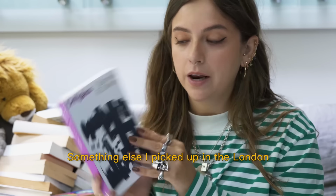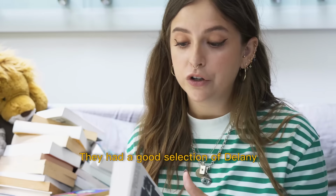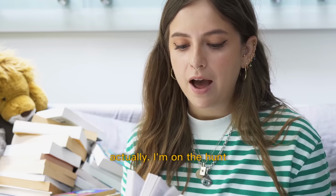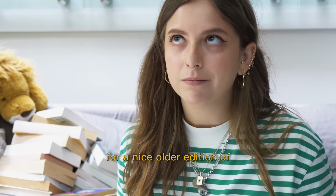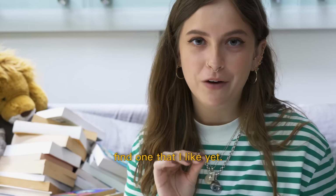Something else I picked up in the London Review Bookshop is Driftglass by Samuel R. Delany. They had a good selection of Delany actually. I'm on the hunt for a nice older edition of Dhalgren, but I just have not been able to find one that I like yet.